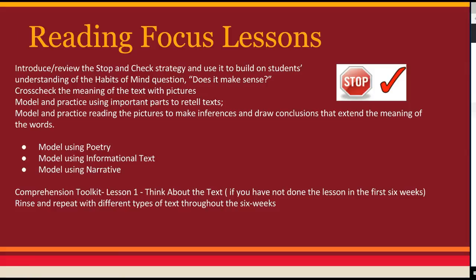In your overview, they start on page 6. One of the first things you're going to do in your planning is the stop and check strategy, and it is on page 6 in your overview. You're going to make sure that you have focus lessons that help kids to understand, when I'm reading, is it making sense? Are they using the strategy of cross-checking the meaning of text with pictures?